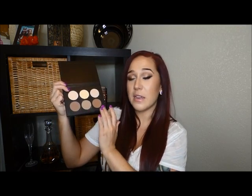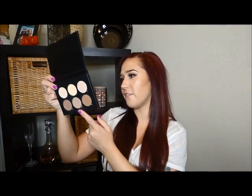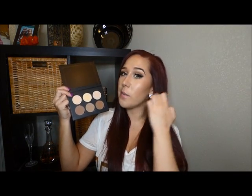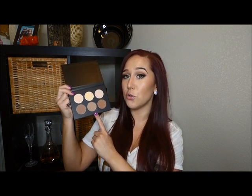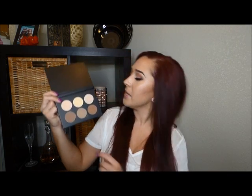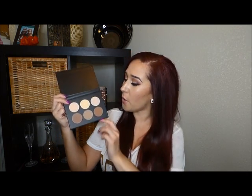And then you have your 3 contour shades. What I've been doing is taking this middle shade, which I believe is Fawn, and I'll use that to carve out my contour initially, because it's a very neutral color, which is really good for your contour since it's more of a natural look. And then once I've carved out where I want my cheekbones, I'll go in with this darker color, Havana, and I'll go all the way around the border of my face, and I'll use it to carve out my nose as well.